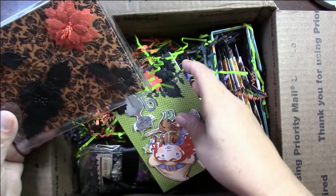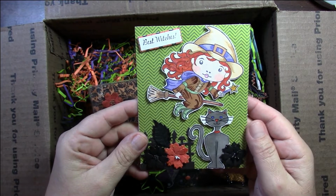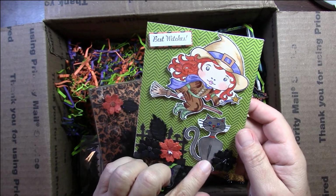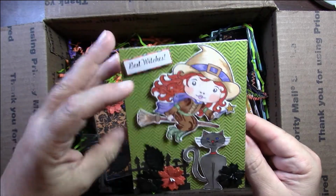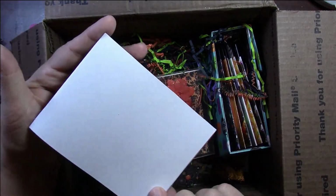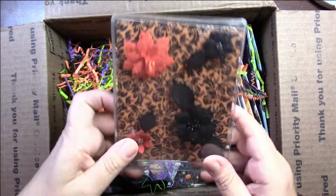Okay, oh wow. All right, well, look at this card. Oh my gosh, I just love these flowers. Look at the kitty cat and the witch, best witches. So cute. Oh my gosh. Very cute. It's going to be hard for me to give these up. I may have to just put them in my journals and books.